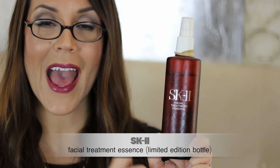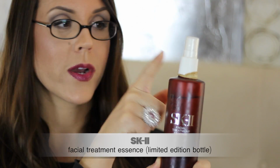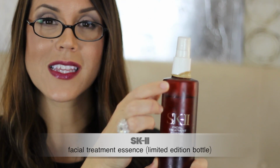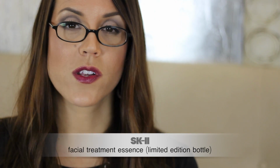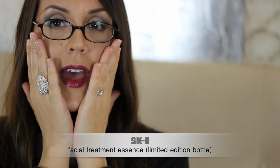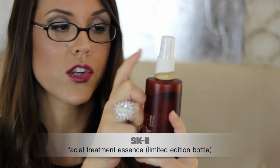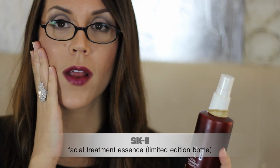I'm using it day and night after my toner, and I just put a Paula's Choice spray nozzle on it. It does come with just a dripper, and you're supposed to drop maybe 4 to 5 drops into your hand, rub your hands together and just pat it in. I'm finding it really handy to just have a spray on top and just spray it on and press it in.